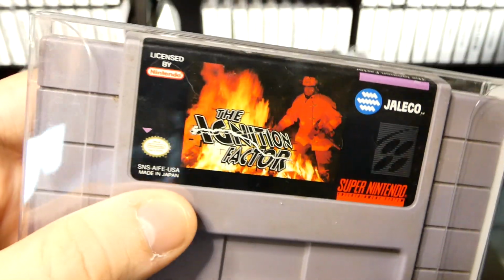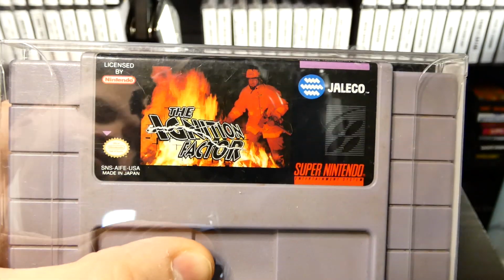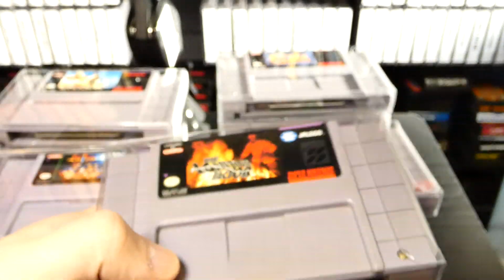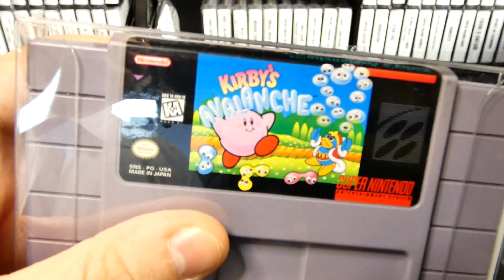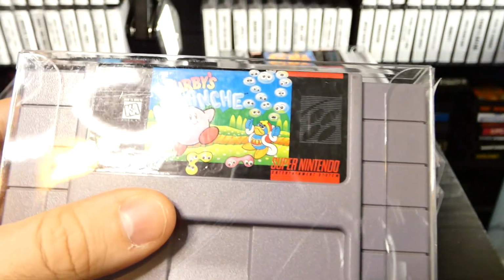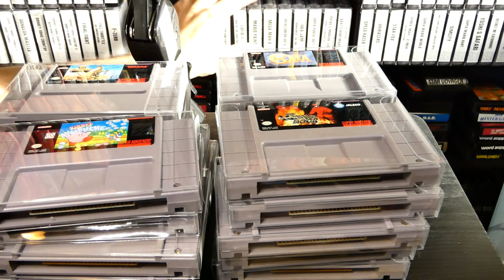Here's a nice hidden gem, the Ignition Factor. It's like a firefighter game, you have to run around, put fires out. Pretty good game. Then we have a copy of Kirby's Avalanche. Check that out. And there goes my copy of Kirby's Avalanche. Hopefully that still works.